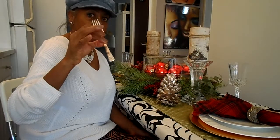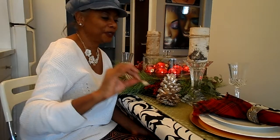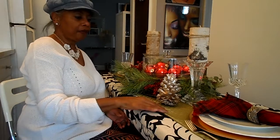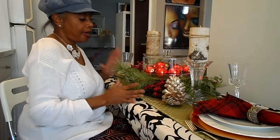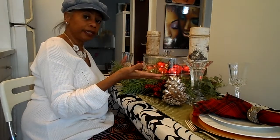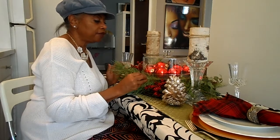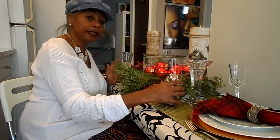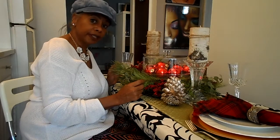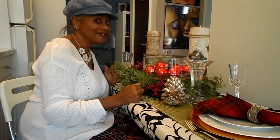My dinnerware is an heirloom silverware set. They go back to my childhood when I was a little girl. My table runner comes from TJMaxx. The sprayed pine cones come from TJMaxx as well. And my garland spray that I fixed in a circular pattern came from Target. It's by Magnolia, Chip and Joanna Gaines, who are the creators, and they were former decorators on Fixer Upper. They'll be coming back soon, I don't know on what channel.